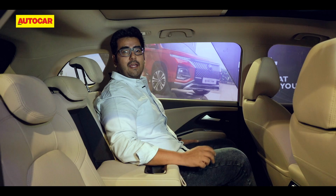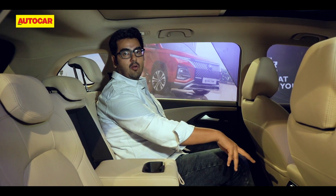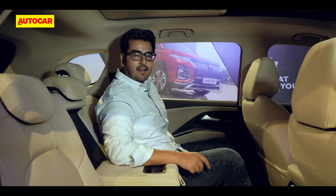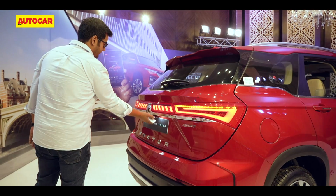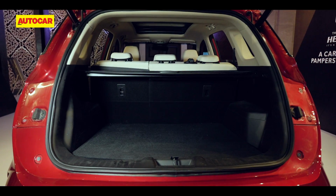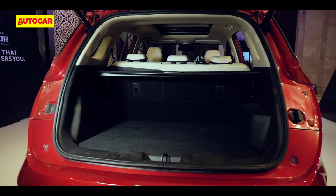Amenities at the back include a fold-down center armrest, dedicated aircon vents, and you also have the option to adjust the backrest angle. However, what's still missing for these very large windows is a sunshade. As before, the power tailgate opens to reveal a very large loading area that can be made larger still by folding the rear seats flat.